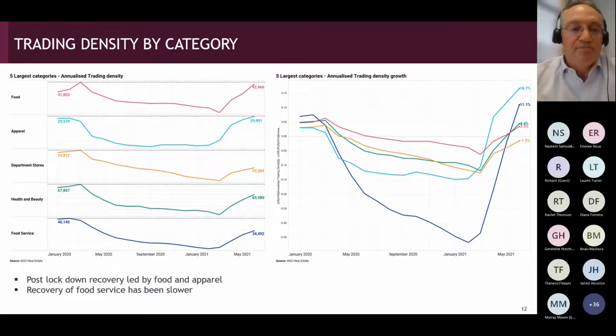goods. And again, like I said a little earlier, not everybody in the food category, not everybody in the apparel category is equal. There are winners and losers in those categories. There are performers and laggards within each of those categories, and it's very interesting to drill down into the detail to see who is outperforming and who is underperforming.